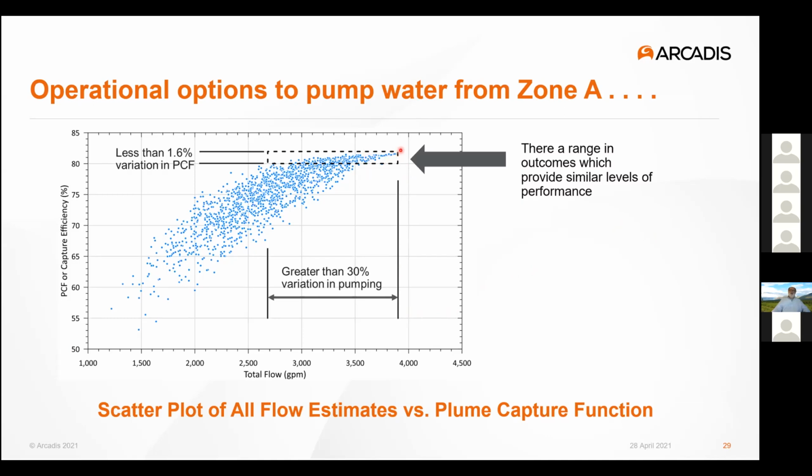What was interesting is that there was a wide range in potential pumping rates at the top with only a narrow range in capture. And that helps give insight on what happens in a system of this size and scale, where there are problems. All 6 wells need to be taken off periodically for maintenance.